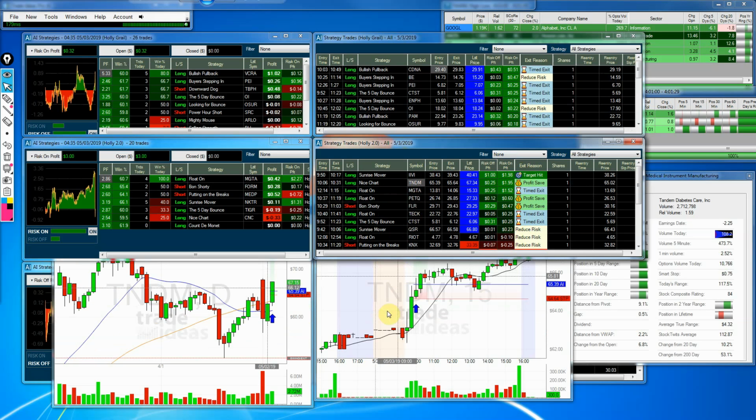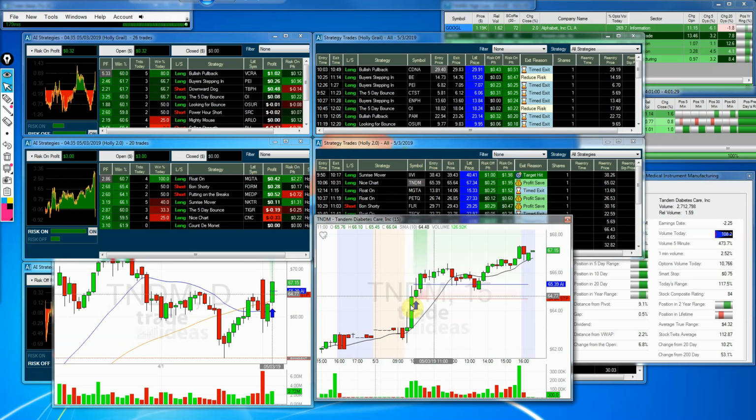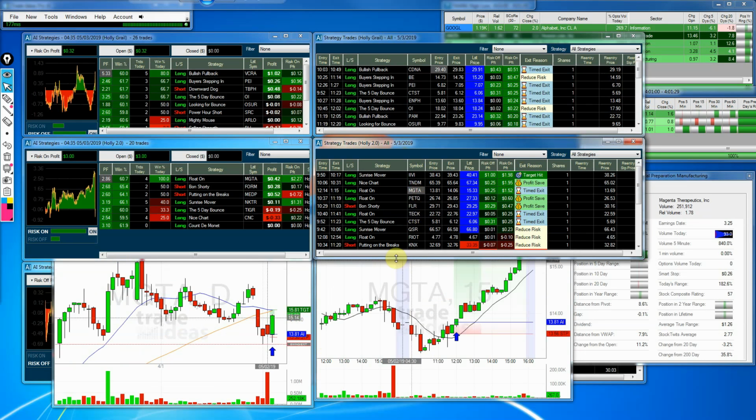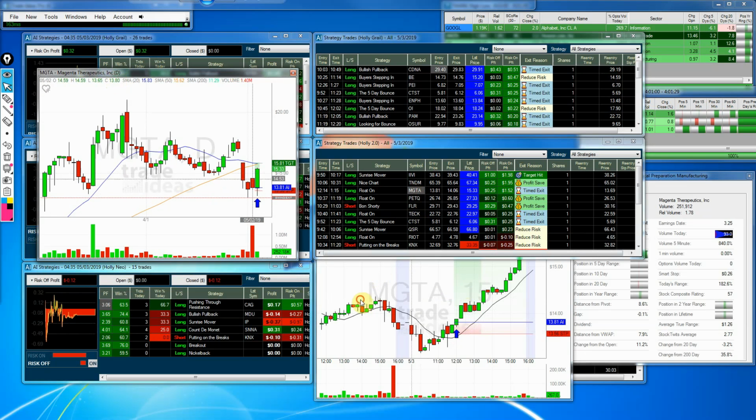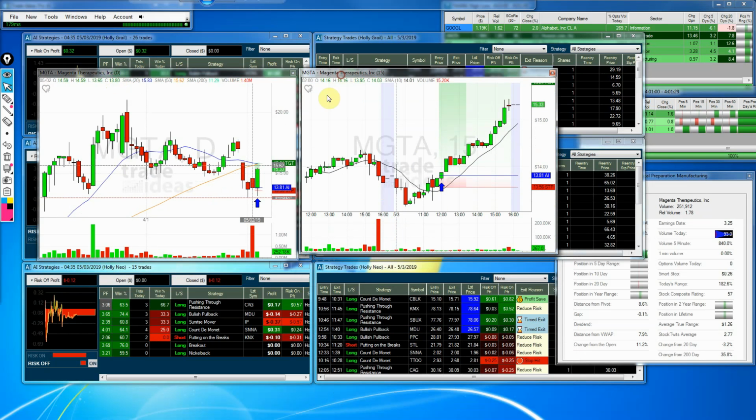Now, Tandem was the second best in the risk on. And you can see there, as happens sometimes, got out for the profit save at 25 cents. Then went on for $1.95, and we had a third one that was over $1 in the risk on, and that was MGTA. Got out for a timed exit of 25 cents, and it went on to make $1.52. So it had some real nice profit there, had you been in any of those or were following it.